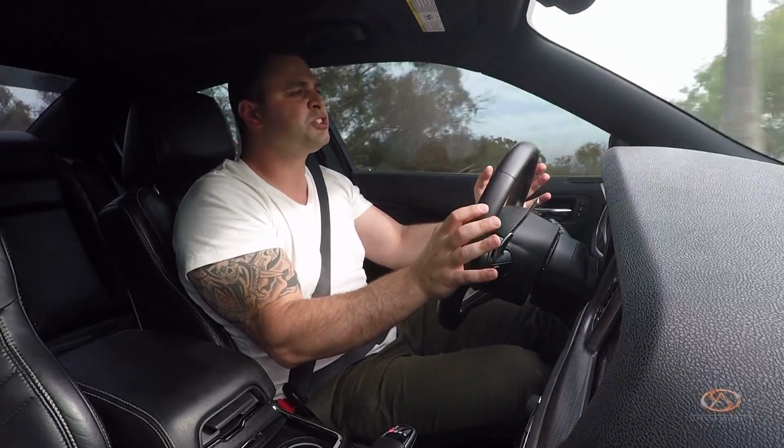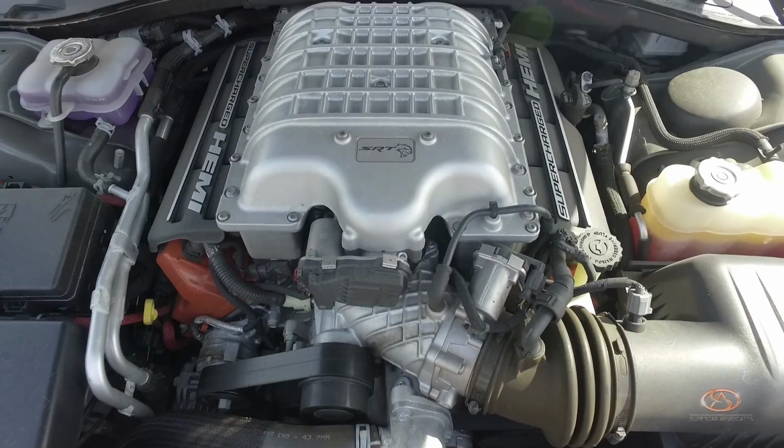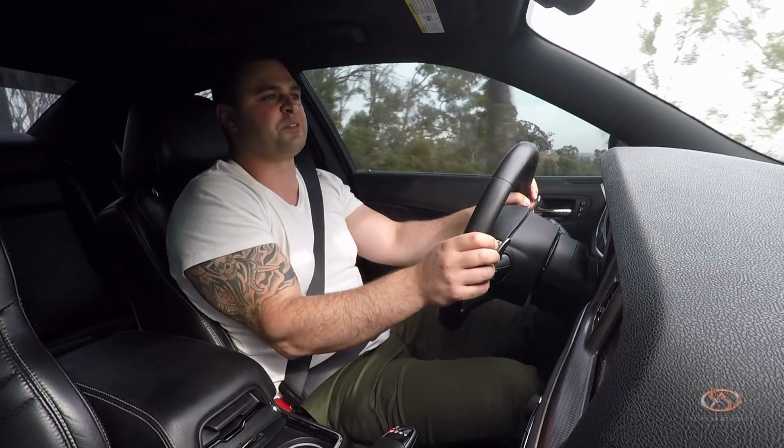It's just got so much power to it. The grunt, it's a brute force. 707 brake horsepower. It's just so much fun. It's so much more fun than the E63 and the C63 sedans.